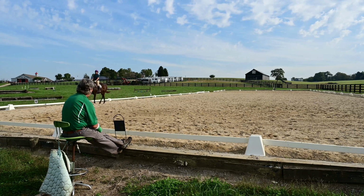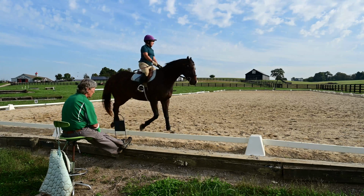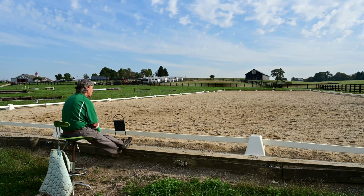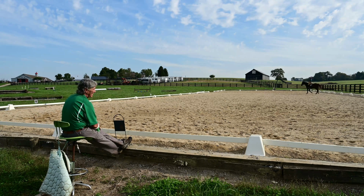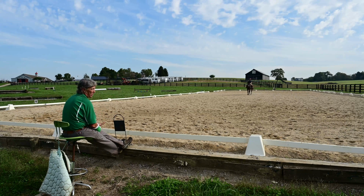Good, look ahead. And then straight ahead, all 4 feet on the rail. That's it, good. Really good. Yeah, awesome. And then turn down the center line and halt. So this is a standard arena, which is 20 by 60 meters. And then we just put the boards across if we want to make it 20 by 40.